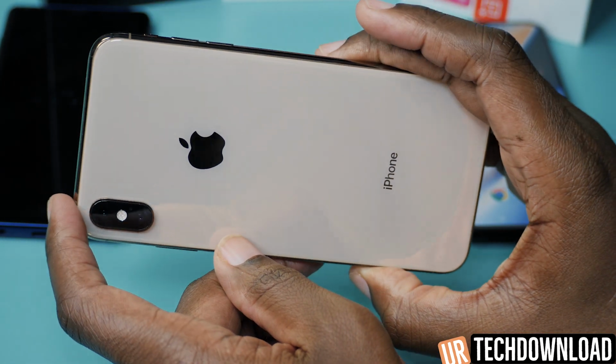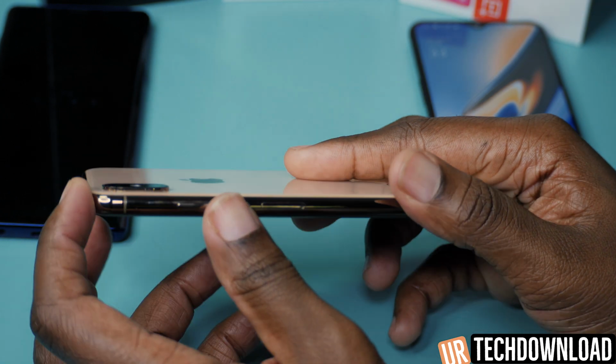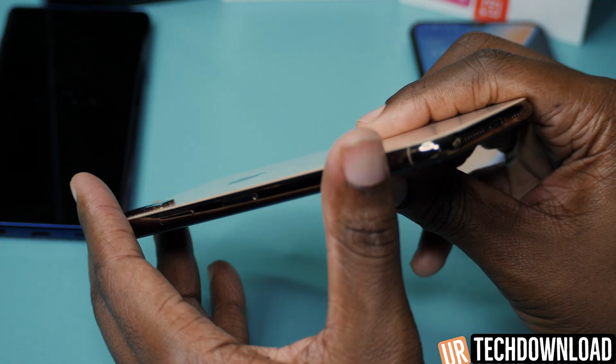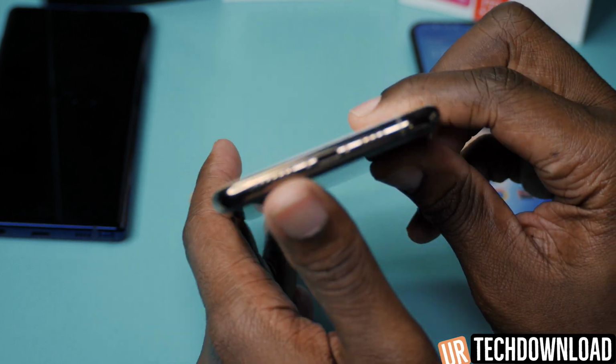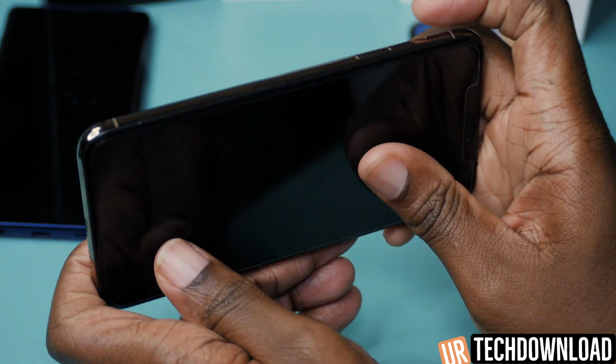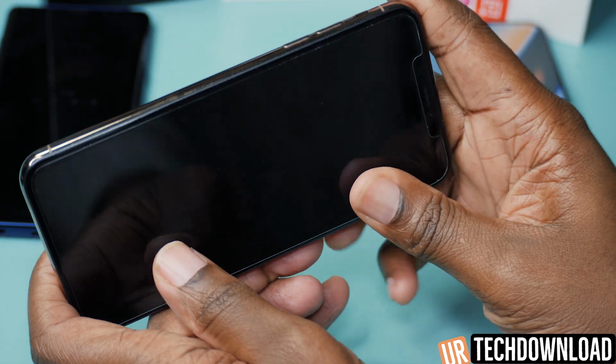You just have to really relegate yourself to deciding if you like notches or not, because the notch is definitely there. But if you can deal with the notch, the screen is a beautiful screen, and the phone design and performance itself is also very top-notch, as always with Apple.